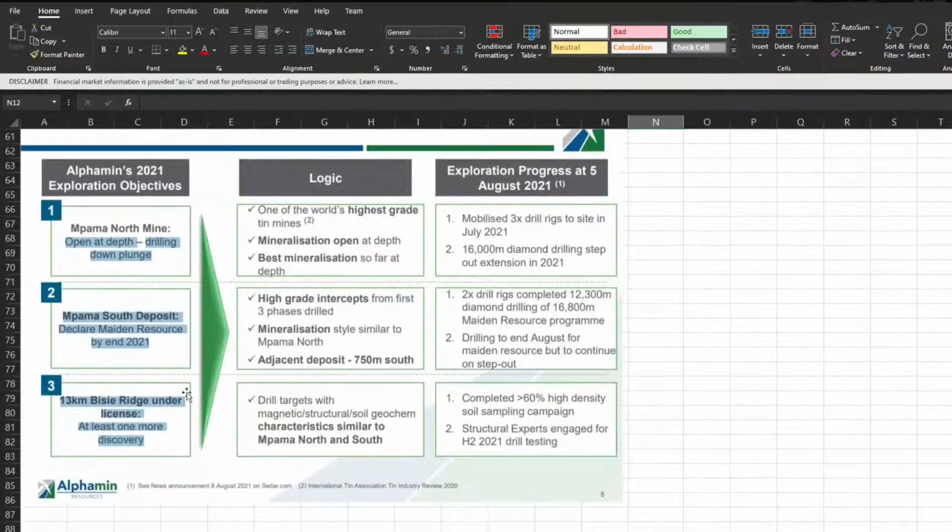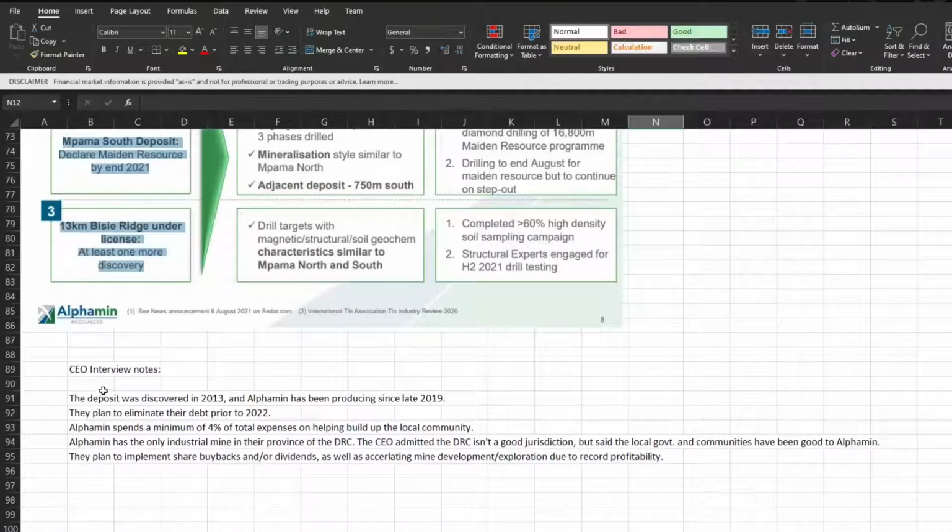So if we then continue going, we can see they're of course working on exploring further so that they can expand their current mine that they are producing from, the Huma-Huma North mine, as well as exploring their Huma-Huma South deposit. They want to declare a maiden resource by the end of 2021, and in their BC Ridge, they want to find at least one more solid deposit or discovery, so that they'll be able to produce from more than just Huma-Huma North. So this is just from an interview I listened to with the CEO. The deposit was discovered in 2013. Alphamin's been producing since late 2019.